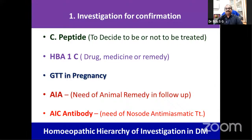But my dear friends, from my 20 years of experience in treating diabetes mellitus, I am telling you, it will be negative in some cases, especially IDDM, insulin dependent diabetes mellitus. The C-peptide will be negative. Why? Because the islets of Langerhans are not at all producing insulin, because the insulin is being supplemented. So this is very particular to cases of IDDM. If you are taking a case of insulin dependent diabetes mellitus, you have to check the C-peptide.